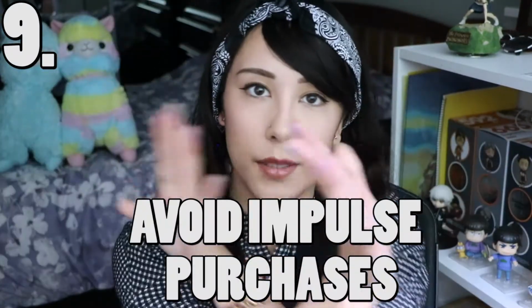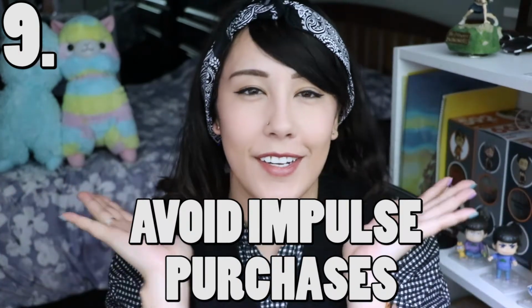Tip number 9 kind of combines a few of the tips before, but it's no impulse buying, because those are some of the things that get you. You're like, oh, I want this, I'm just gonna buy it. Oh, I haven't bought anything yet, I'm just gonna buy this because why not? If you have some good friends and if you budgeted and planned properly, you can avoid this. Make sure your friends don't let you buy stuff that you don't need.